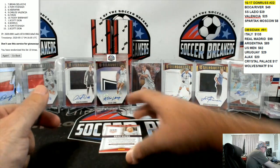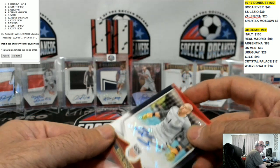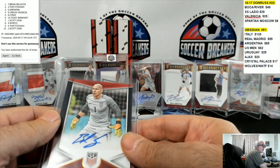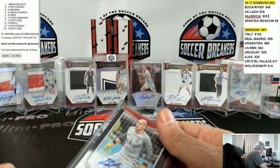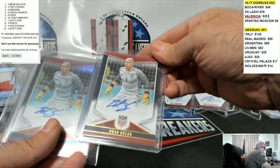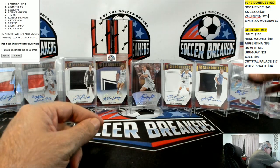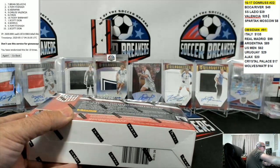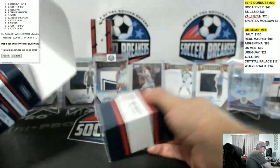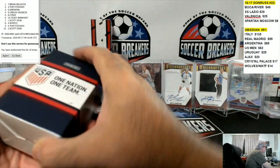So since this has rookies in it, Brad Guzan, 77 of 99. Yeah, and right now there is no new stock, exactly. So it's old stock or nothing. Brad Guzan, Harry Hoffman. There you go, Harry. 25 and 99. Yeah, two of them so far. After this, we're going to do the 15.